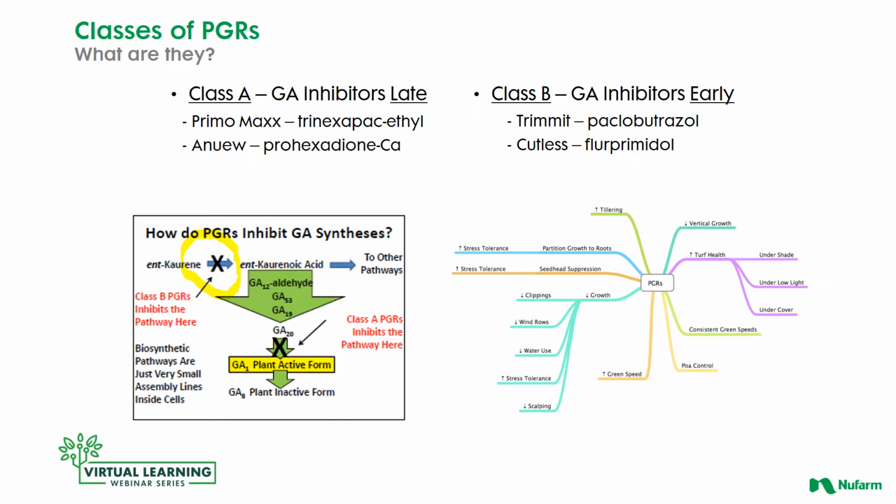It's earlier in that pathway, so certain GA precursors just simply aren't being produced in that plant, and those GA precursors may be used in other pathways. And so because of that, Class B PGRs can be a little more aggressive. Class A PGRs, on the other hand, are inhibiting GA much later in the biosynthesis pathway. So they're inhibiting that precursor from moving into GA1, which is a plant active form and really is the main GA precursor for that cell elongation. So there are some differences between these two classes. Again, Class B can be more aggressive. There's differences between their use in different species as well, and Class B PGRs are a little more differential between species.